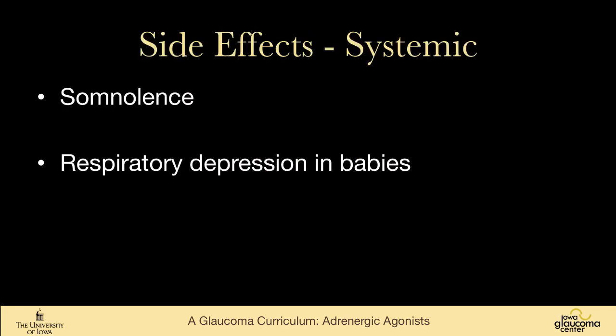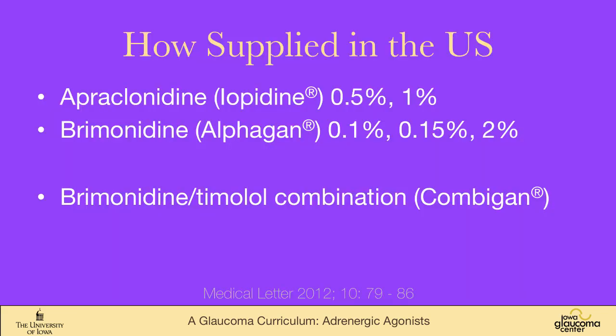Systemic side effects are uncommon. Somnolence can occur occasionally, although I've really not seen that very much. And again, respiratory depression in babies.